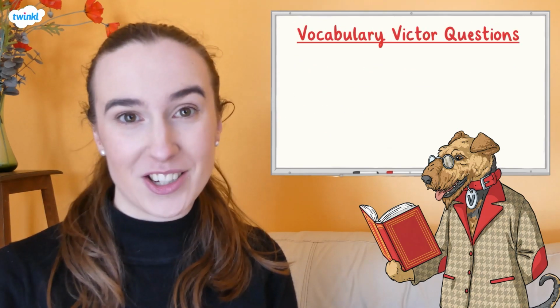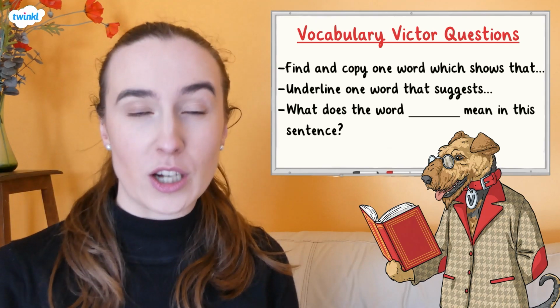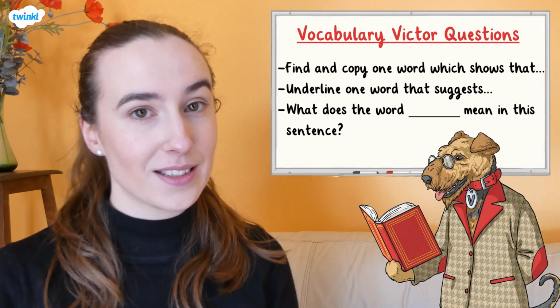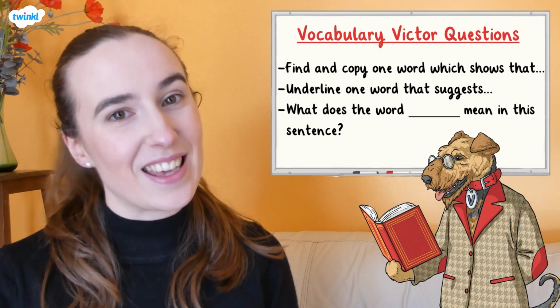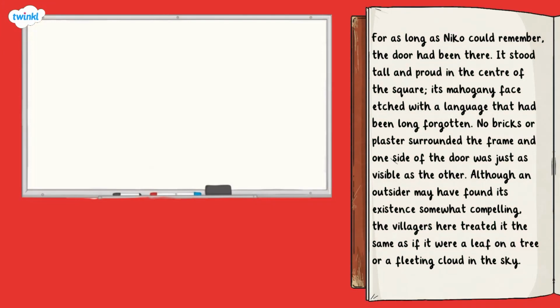Vocabulary Victor questions often look like this. Find and copy one word which shows that. Underline one word that suggests. What does the word mean in this sentence? Let's take a look at some example questions using this extract of text.